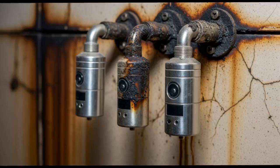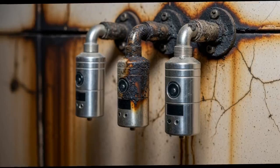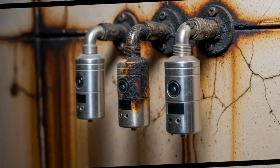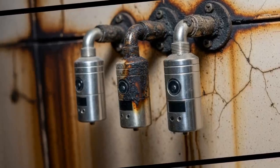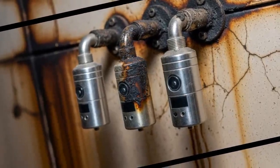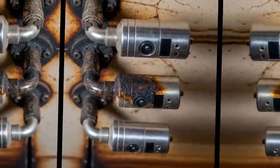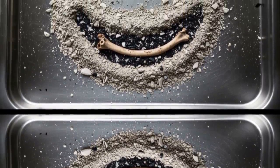I used the rake to pull the remains onto the cooling tray. Bone fragments, ash, everything you'd expect from a completed cremation. I let them cool for another 30 minutes, then began processing. That's when I saw it. The ash wasn't distributed randomly like it usually is. It had formed a pattern, not a vague shape, not something you had to squint at and imagine. A clear, distinct pattern. A smile, curved, wide, like someone grinning.